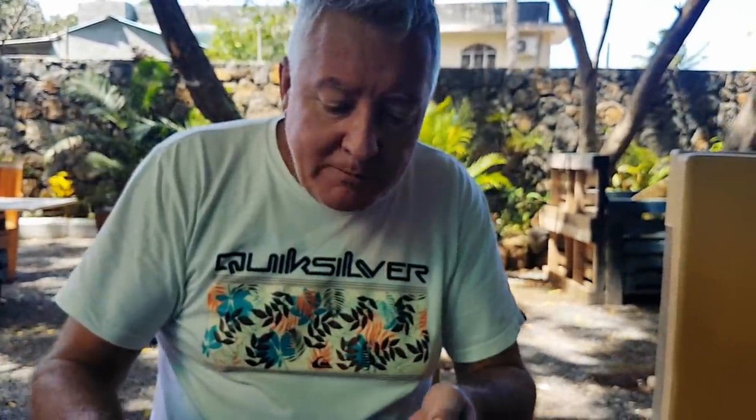I'm going to try some. Does it taste as good as it looks? It's got coconut in it. Really? Yeah. Ooh. And the ice cream. Ooh. I don't know.